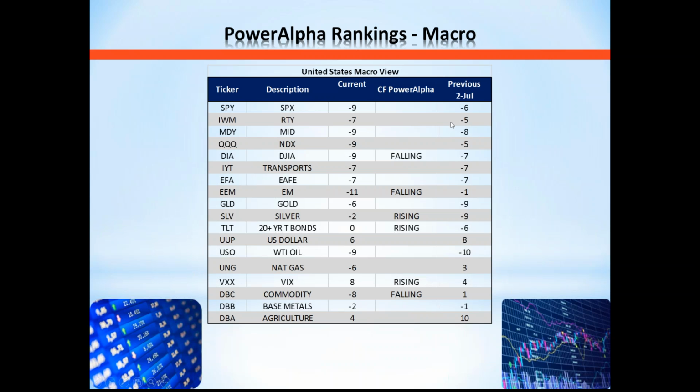Small caps, same thing, MDY. Diamonds look the weakest out of all of these. If you look at a chart of the DIA, it is now under the 200-day moving average. The Qs are not. The IWM is not. SPY is now underneath the 200-day moving average. EM, no surprise, has been getting pummeled the last couple days. It rebounded today with China, but is still -11 and falling.